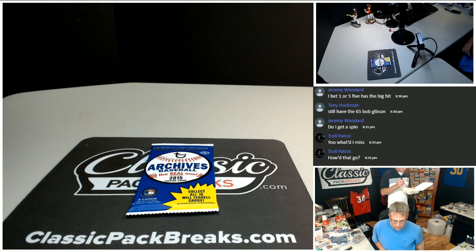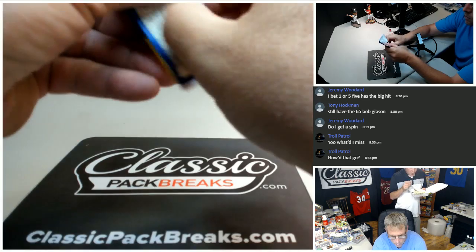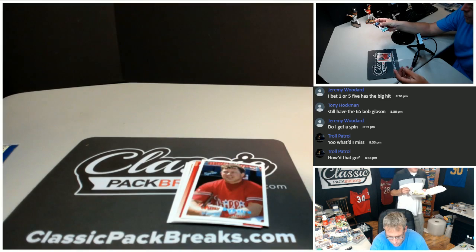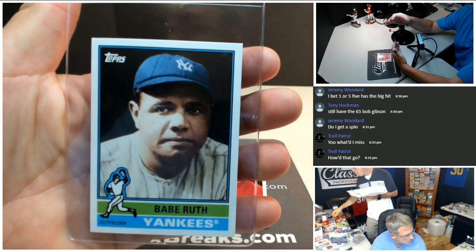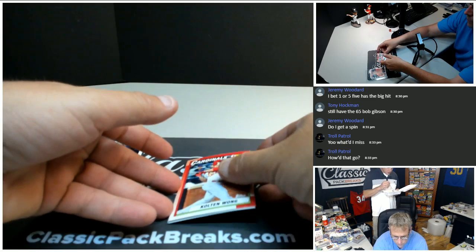Wheel spin for Jeremy. 15 Archives. There's a good one on top. Bonus wheel spin for Jeremy. We appreciate it, man. You need a glove? Yeah, probably. The Babe. Lenny Dykstra. He was still in good enough graces to have cards in 15.